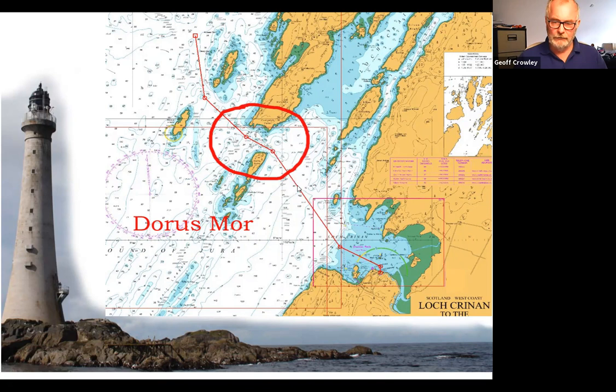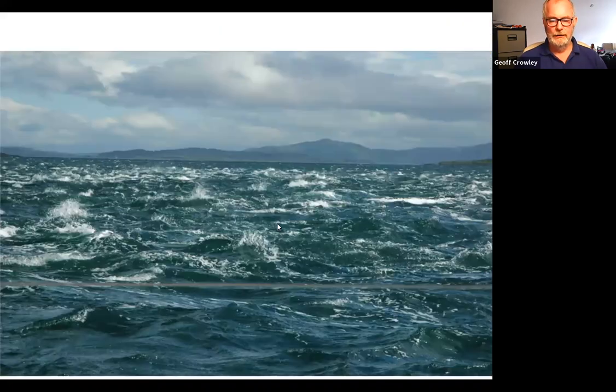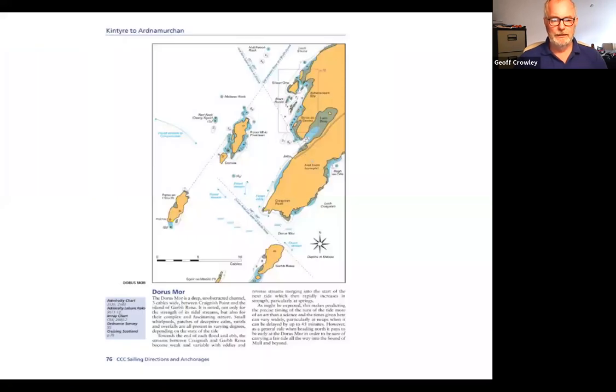On this side of it, no problem, and on this side of it. But just for this quarter of a mile or so through this gap between these islands here, then we need to plan to have the tide with us. Here's where the Clyde Cruising Club sailing directions can be useful. We want to avoid this sort of water, and so here's a page out of the sailing directions for the Kintyre to Ardnamurchan edition of the sailing directions.